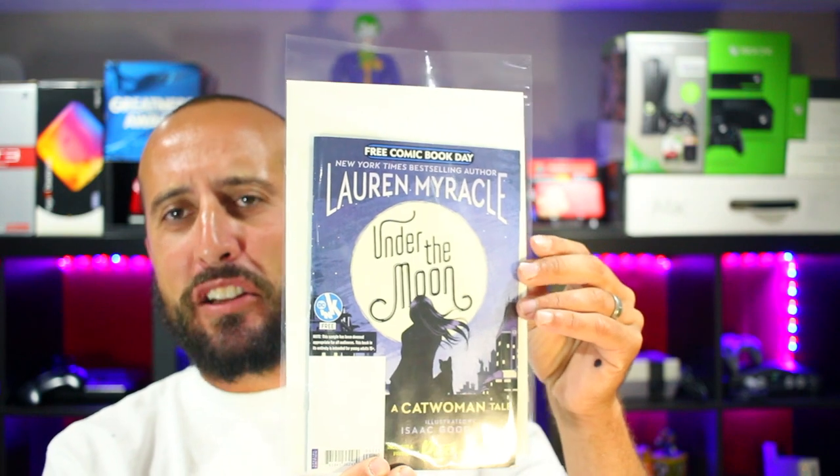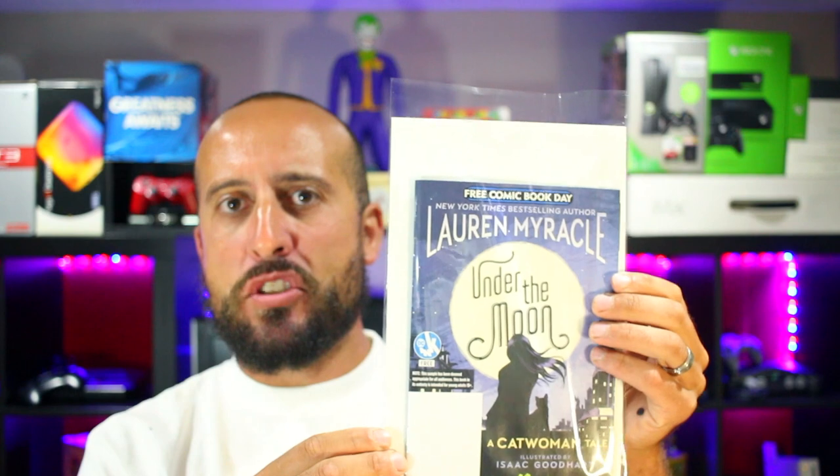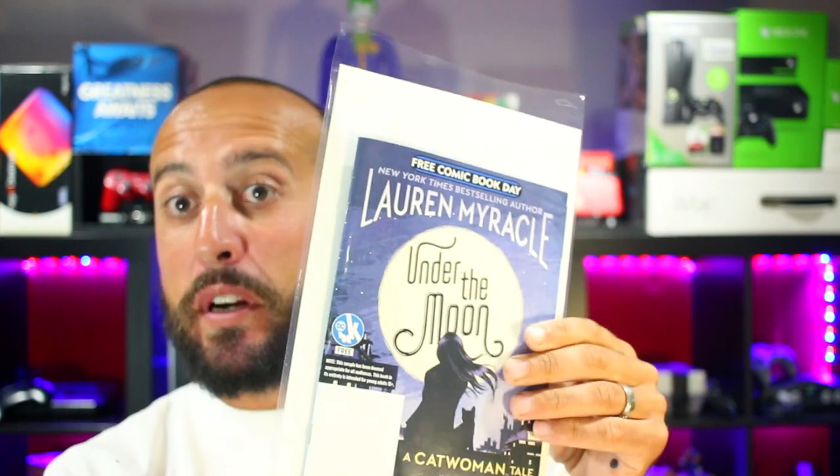And this Under the Moon is a little bit dark. It shows Selena basically being abused as a kid, and what happens, and I guess her story arc as to becoming Catwoman. I'm not going to spoil it for anybody, but it's a pretty interesting read. I would love to read the majority of it, the next comic books, but I'm not sure if there's more of it.